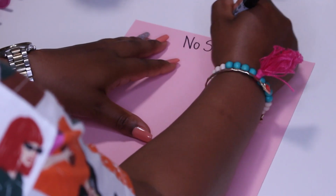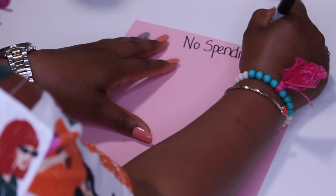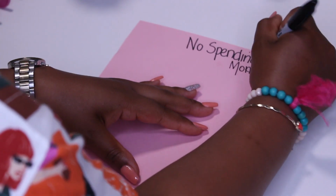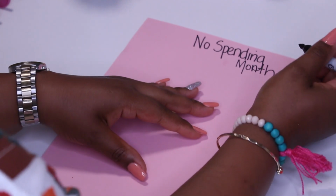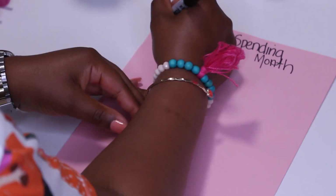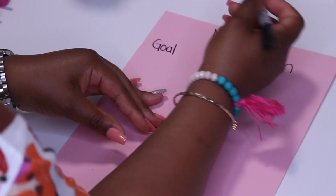No spend, or no spending month. Okay, so that's what we're going for. We're going for a no spend month. The first thing we need to establish is, what are your goals? What are some goals? Why are you doing this?